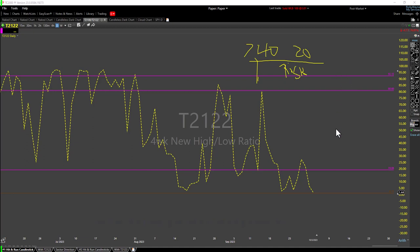Now, we are very, very oversold in T2123. Does not guarantee a bounce, but there is some probability that there might be a little bit of bounce up here. That doesn't mean that RCL is going to get bullish on me or anything, but I did not want to mess with 740 reasons to risk the trade, okay?